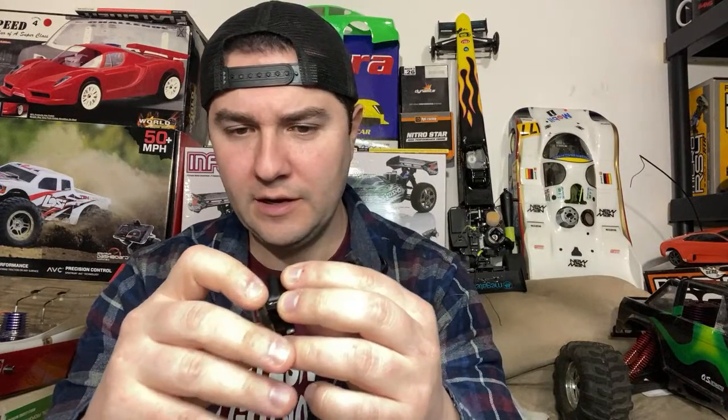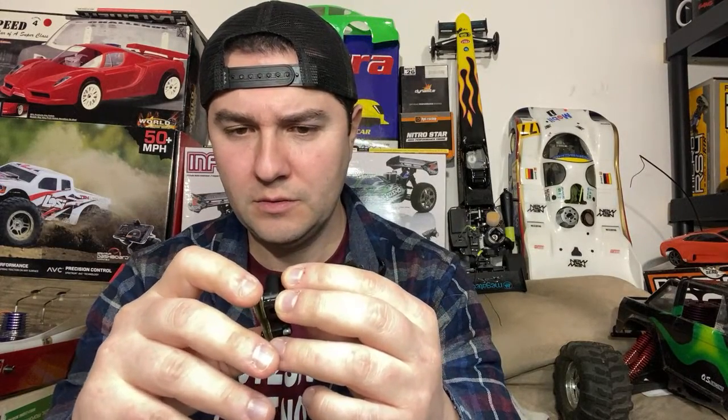Or I think I turned it out enough, actually. I just put it back in. All right, let's just put this part back in, and we'll just hope for the best. If that doesn't work, we'll have to get a new servo.